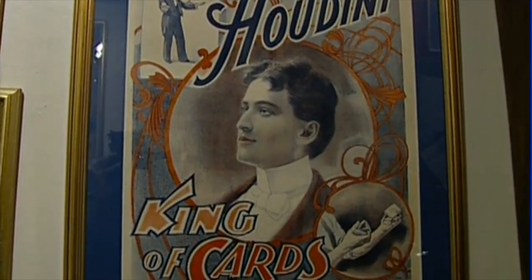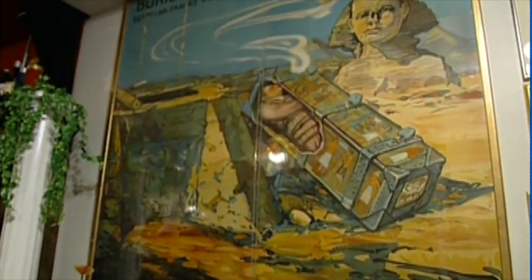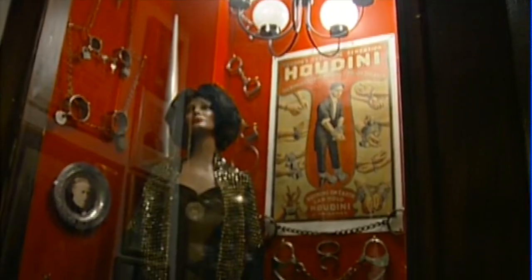Well, we're now in the area where Houdini is gathered. You'll see many pieces, posters, handcuffs, costumes, straitjackets, all original.